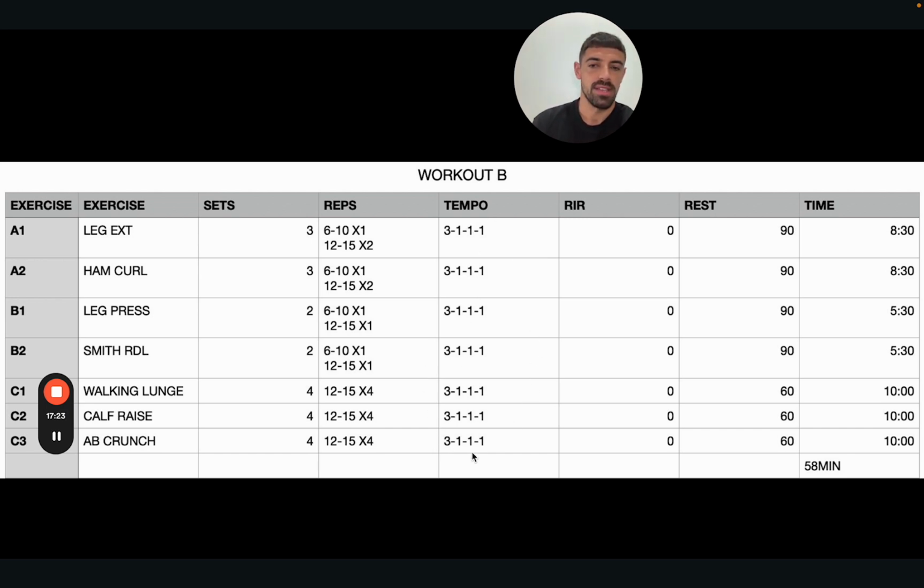Tempo always stays the same. The rule of thumb with this is control the way down, pause the bottom, then come back up. Every rep is done with composure. Rest times, higher in the start of the session and then lower in the back end. And then obviously the time spent doing this.